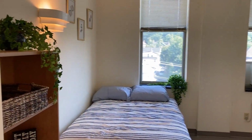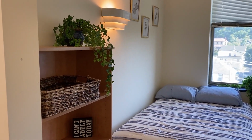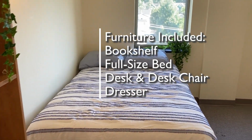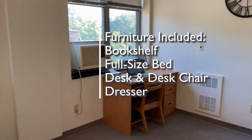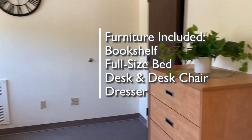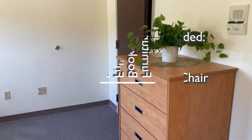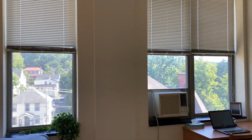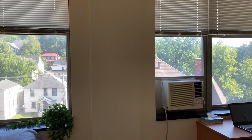On into the living area, you'll see 5 pieces of furniture: a bookshelf, a full-size bed, a desk and desk chair, and a dresser. One great feature of Cityview is the high ceilings and the large windows that let in lots of natural light.